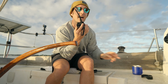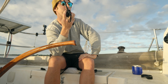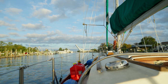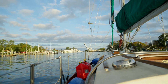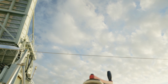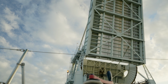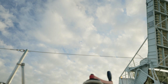This is sailing vessel Kukai, calling the Knapp's Narrows Bridge. I am coming from the riverside east and heading to the bay west. Copy that, Kukai. Come on through. Thank you so much. You'll see me in a second. Copy that. Thank you. You're very welcome, Kukai. Enjoy the rest of the day, Cap.